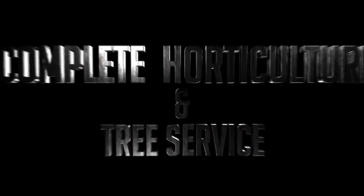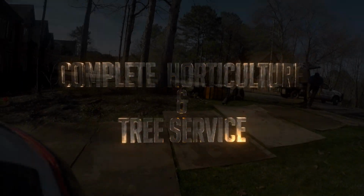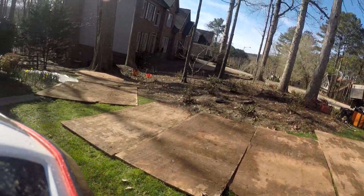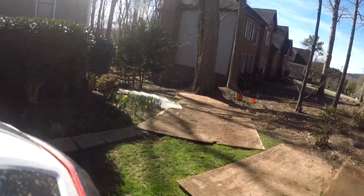Monday morning, February 25th, Woodstock, Bradshaw Farms. Getting everything set up. Guys getting the plywood laid out. We got the chipper staged, 650 staged. And here's the tree, excuse the brightness of the sun.